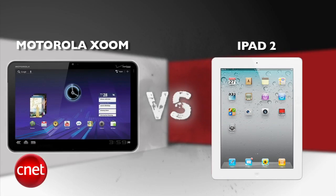If there's one big-time battle that you, the people, have been begging for, it's this one. It's a Prizefight punch-out between the Motorola Xoom and the Apple iPad 2. Our judges for this fight are senior editor Donald Bad to the Bell, senior editor Eric Shake and Bake Franklin, and myself, Twinkle Toes Tom.